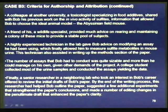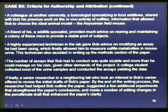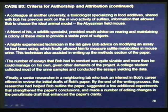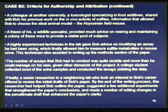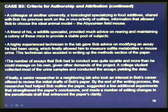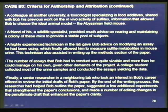I would probably be inclined, anyone want to comment on that? I think in this case, I'd be inclined to say an acknowledgement. I don't think that degree of involvement suggests authorship. But I think if a, yes?